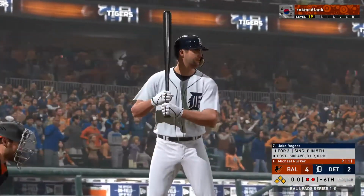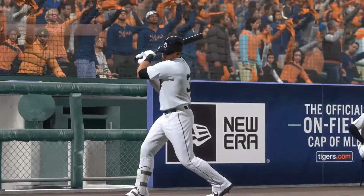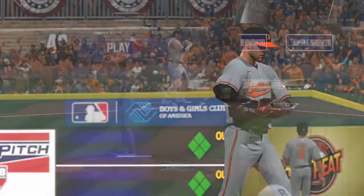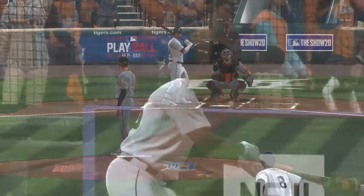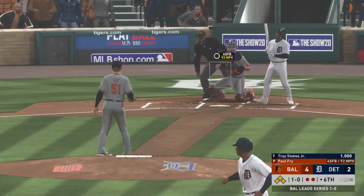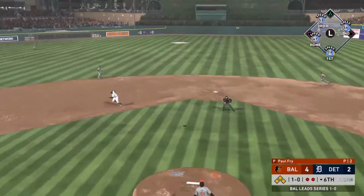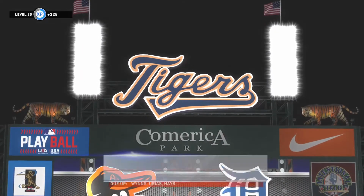Now batting. Next to the plate for the Tigers, the DH, Jake Rogers. 1 for 2 on his line so far in the game. Your attention, please. Pinch hitting for the Tigers. Paul Fry answers the call to pitch here in a big spot. He inherits a bases loaded jam but needs just 1 out to get out of it. Number 51, Paul Fry. Pinch hitting for the Tigers. Number 55, Troy Jr. Nope. Not close with that one. It's way above the strike zone. Fly ball out toward left center field. And he'll get there in plenty of time to put this one away, and that ends the inning.